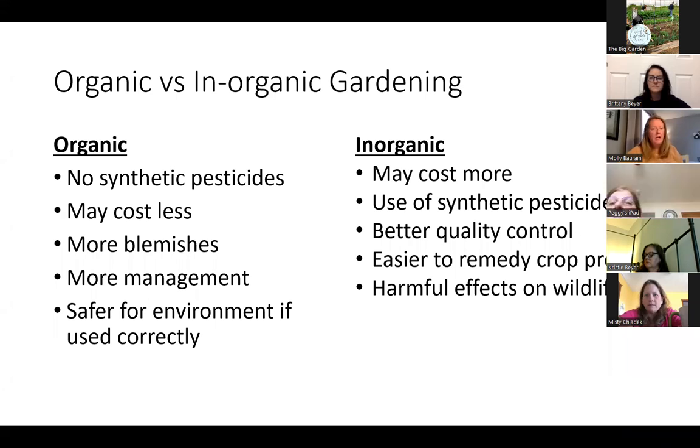And each gardener kind of has their own system of the way they like to manage their vegetable garden. You can go the organic route or you can go the inorganic route. So kind of the pros and cons of those: with organic, you're not using any synthetic pesticides. One advantage is that it may cost less, but a disadvantage is that you might have some blemishes on your fruits and vegetables. It does require a bit more management and time for the gardener, but it can be safer for the environment and for your pollinators and for yourself if it's used correctly.